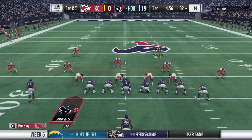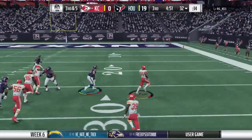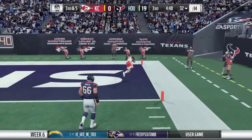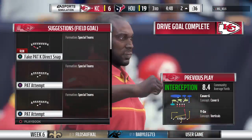Come on, let's go. To throw is Watson. He rifles one that's intercepted. Picked off near the 34. And he will score. Touchdown, Kansas City. Short throw, pick 6 right there.